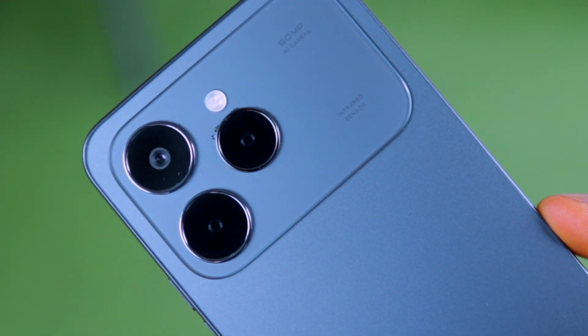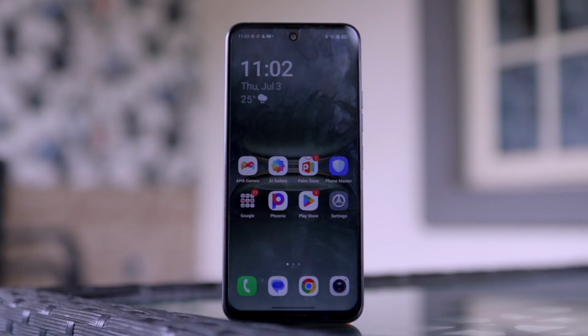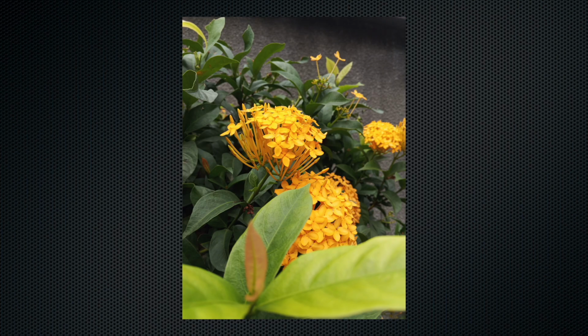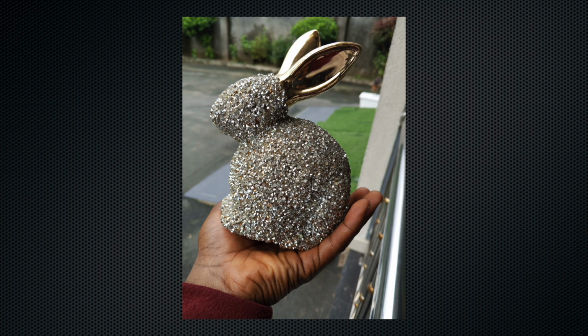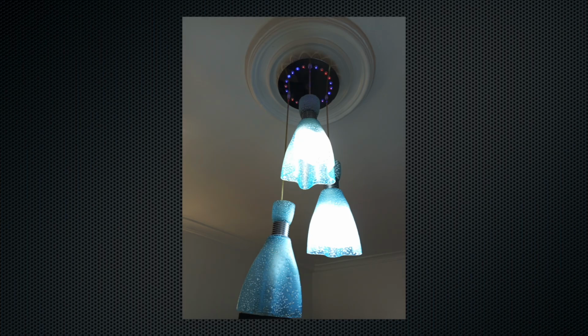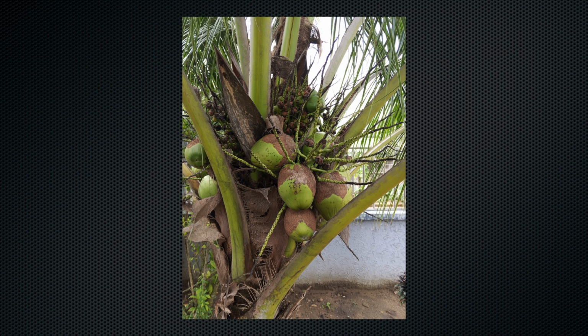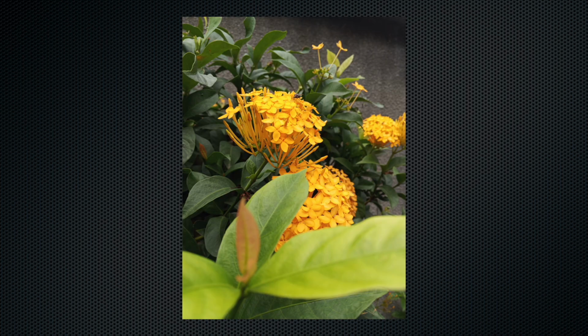For the camera, we've got a 50 megapixel main camera and an 8 megapixel front camera. Sounds fancy, right? In good lighting, this camera will deliver. Crisp enough for wedding selfies, sharp enough to send your ex "see what you lost" photos. But in low light, let's just say this camera will act like NEPA. It gets confused when things go dark. But still, for the price, it is not bad at all. So guys, take a look at the photos and let me know your thoughts in the comment section.